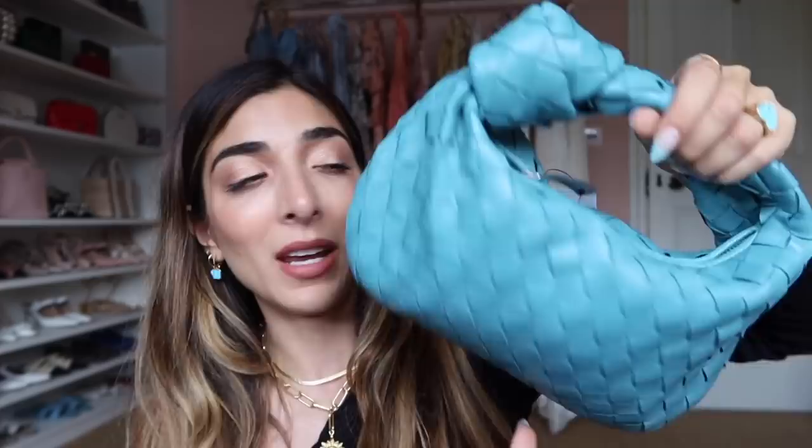So if I didn't give it away, it's a Bottega bag. And this is it. It's this beautiful color that you know I'm obsessed with. My earrings, my ring, my nails are this color. It's literally my favorite color right now. This is the mini Jodie bag, and I'm going to see what it looks like with this outfit on. I love the knot shape. I love how it's quite a stiff shape, and it looks almost like a little mini boat. But I don't know about Bottega bags. Let me know what you think.